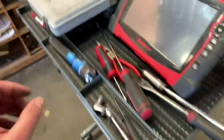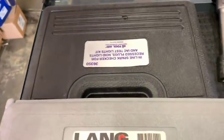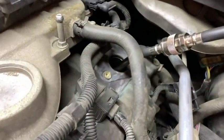All right, let's go pass on our information. Lang tester, Craftsman compression tester, tool aid spark tester. So for shits and giggles, we're gonna do a running compression test now on cylinder number 6, since we did it for 5 already. Just to see what happens.